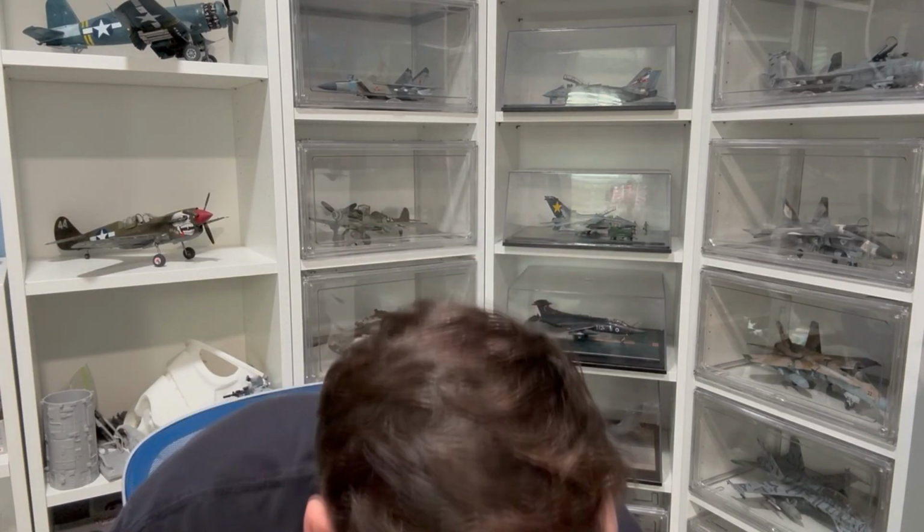Okay, what else? What I've purchased now. Some old friends are coming back, and I'll show you what I mean by that in a couple of Tamiya kits. First of all, we'll go through some sundries here.